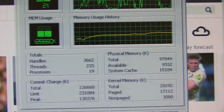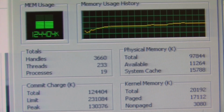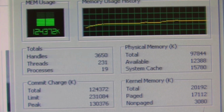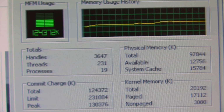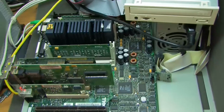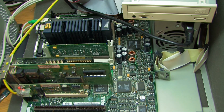I have the BBC site loaded here, and the page file usage has gone through the roof. It still has some physical memory free, but that's just from an immense amount of paging, and the whole system has basically ground to a halt. And that's just with one simple tab open. So you can see that browsing could be a real problem. So in lieu of this problem, unfortunately this computer's time has come to an end.